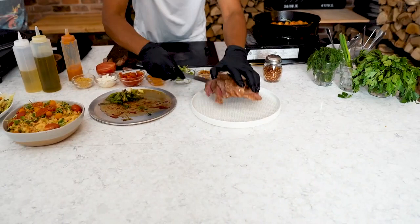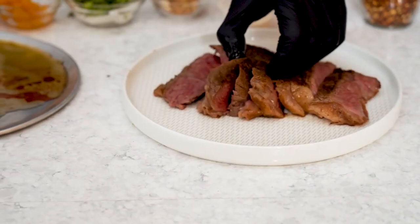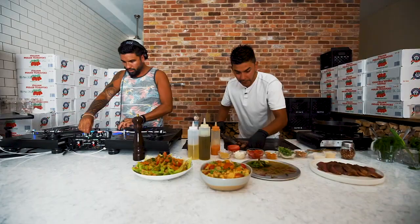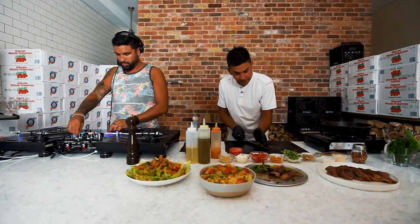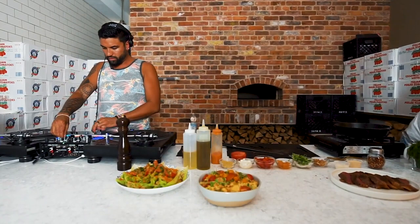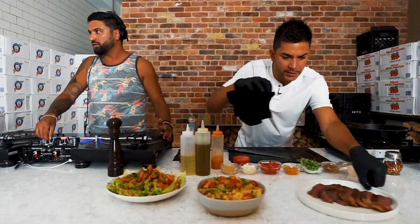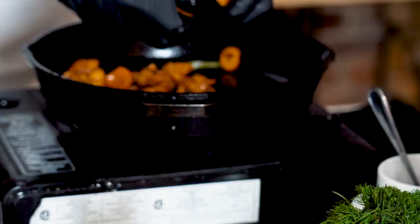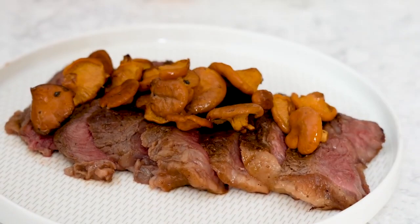Look, I'm gonna take a little peek in there. Beautiful color. We're gonna fan that out. Guys, we're gonna go onto here for later. This can go. Woo! Juicy, look at that, all over the place. Then we're gonna play it with our mushrooms. Wipe this up. All right, so beautiful. Look at the color of these bad boys.